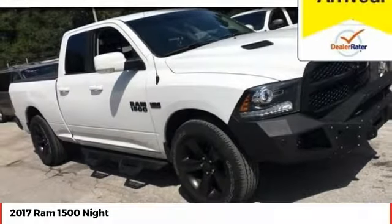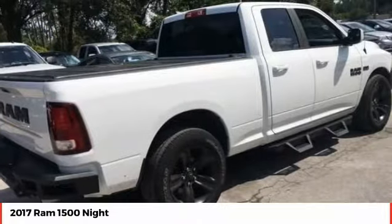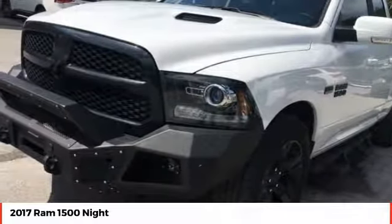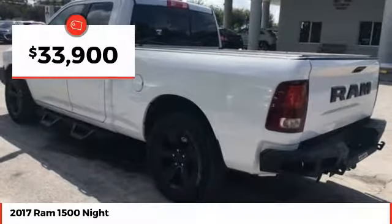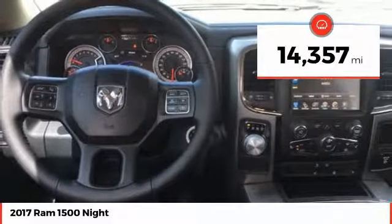Ram 1500 went against the Chevrolet Silverado, Ford F-150, and Toyota Tundra, which are all excellent trucks in their own right. The Ram took home the prize for its well-rounded strengths and is priced below $35,000. This vehicle has less than 15,000 miles.